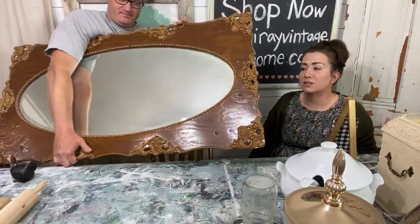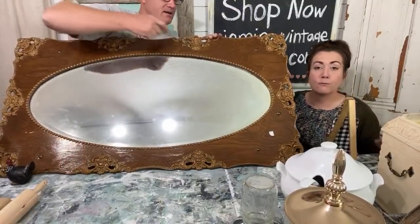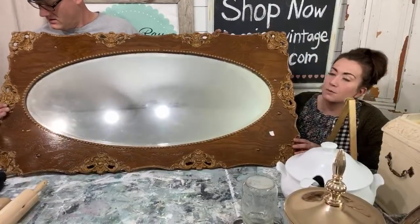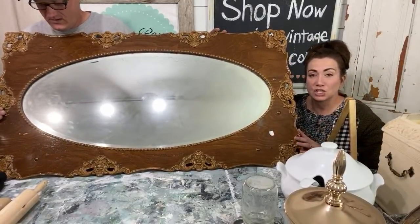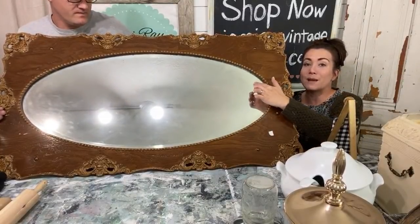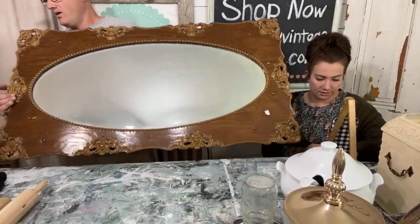The mirror itself is actually old, probably from the 40s-ish. And if this is from the 40s, then it's not old. I'll say that. It was $20. I would sell this mirror for probably about $100, maybe $120, because of the detail and the age and the oval and it's beveled. It's like the trifecta mirror. It's got all the things.